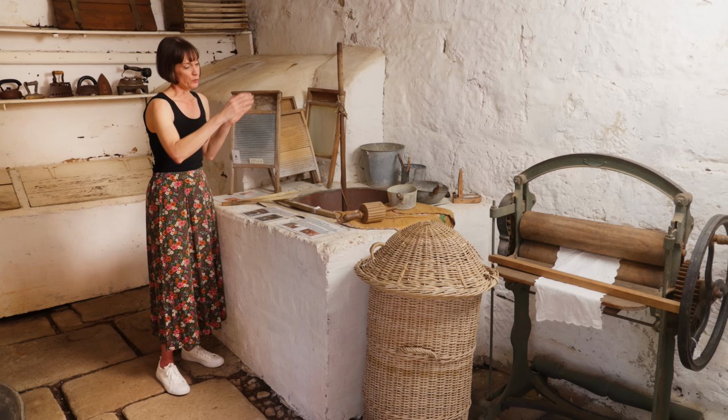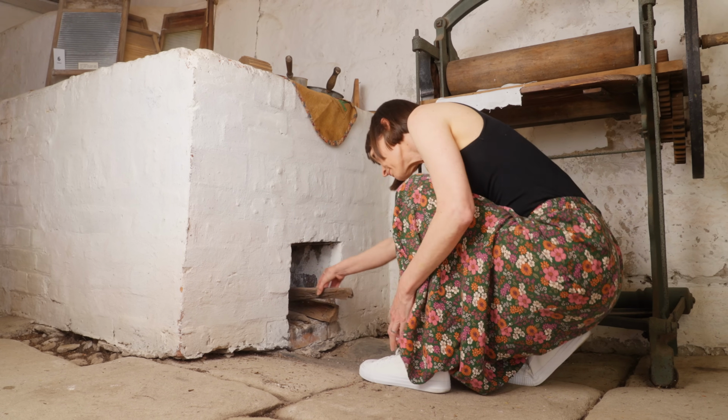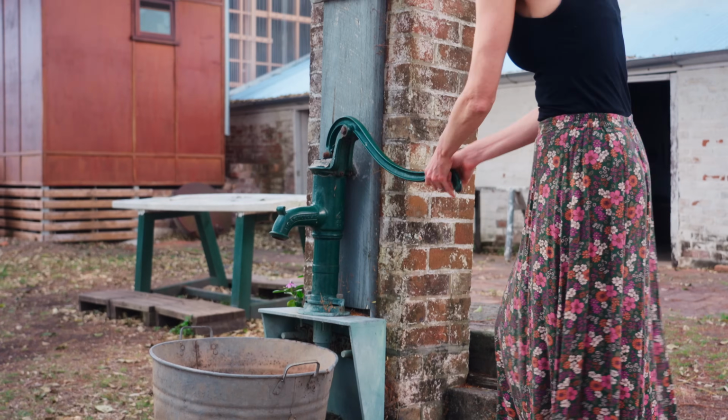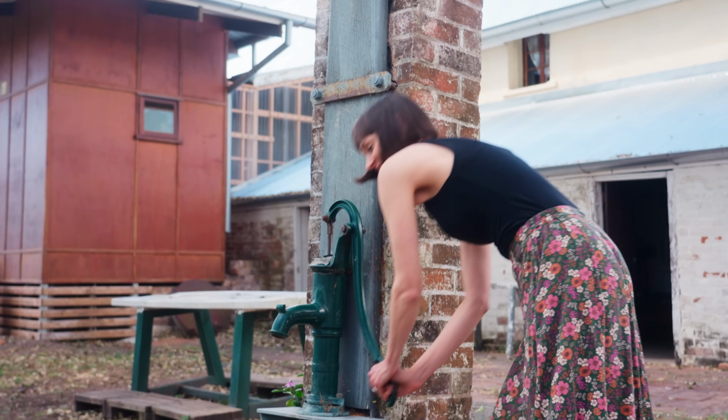Now in this, you would build a fire underneath. You would get water from a well, a stream, wherever you got your water supply from. You would boil it up on the stove or the fire.